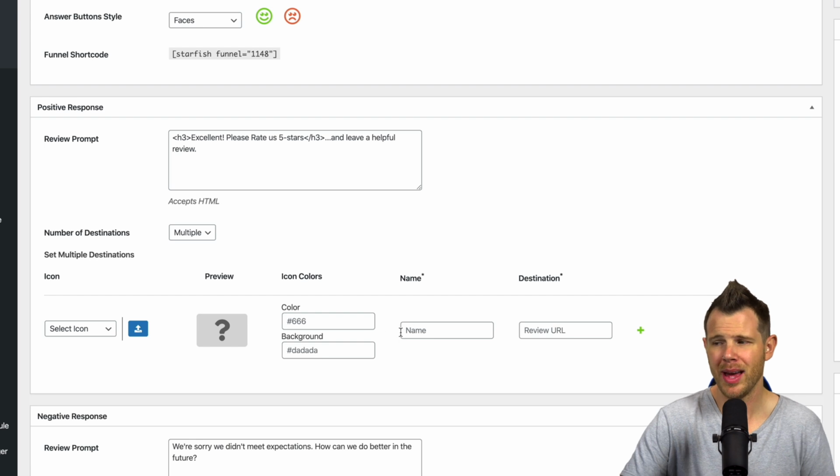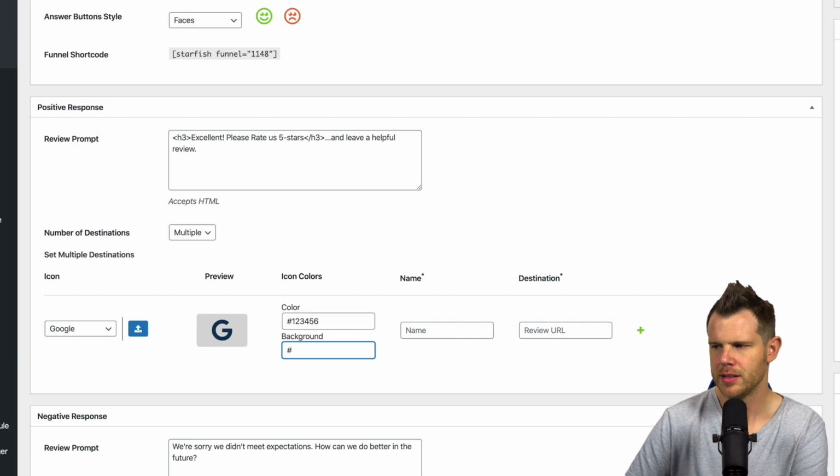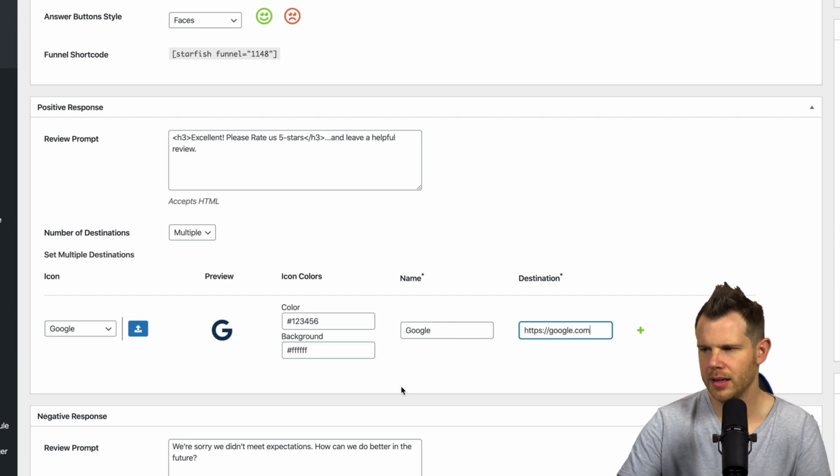All right, so let me go ahead and just fill this out because I know I can't go further until I enter in some data here. Let's go ahead and change this Google color to 1234. This will be a blue color, and I'll change the background to be white. There we go. I've got it all filled out.